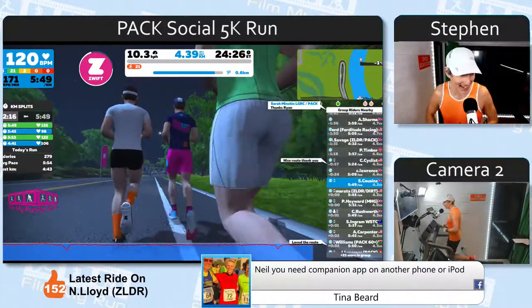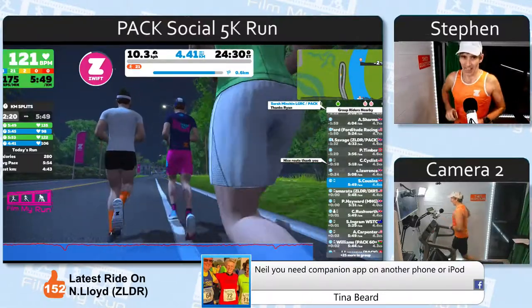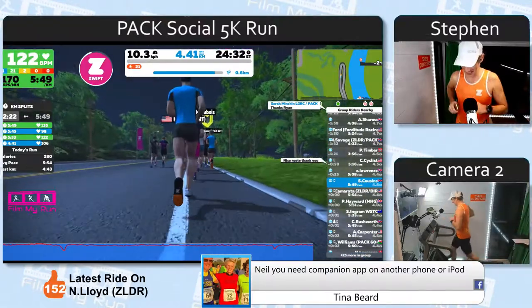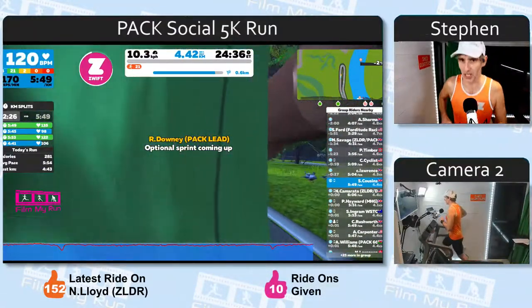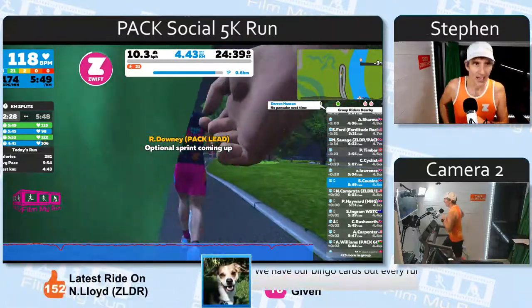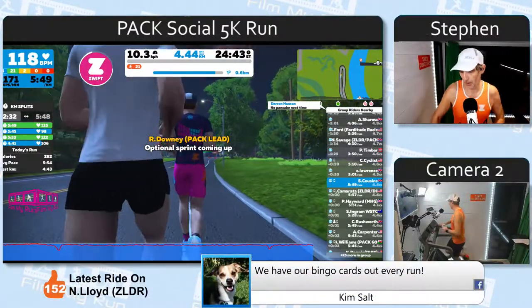Victoria, don't tell everybody that as well. Optional sprint coming up. I'm not going to do that. But I will do an extra kilometre at the end.